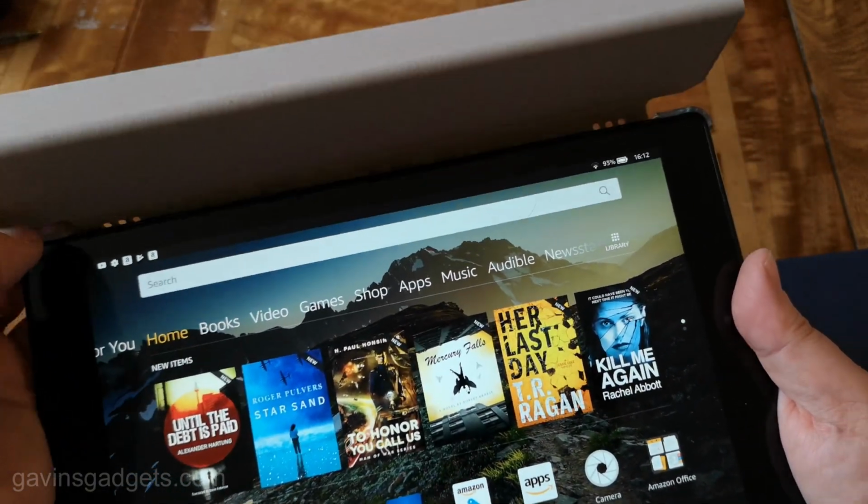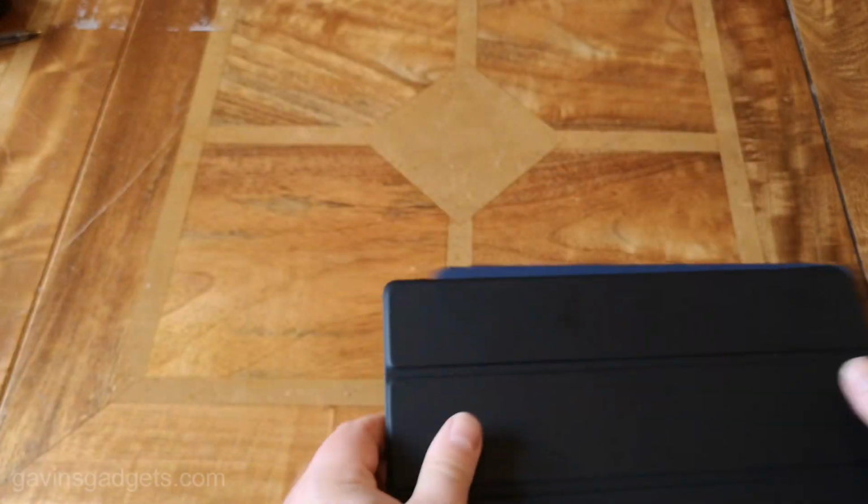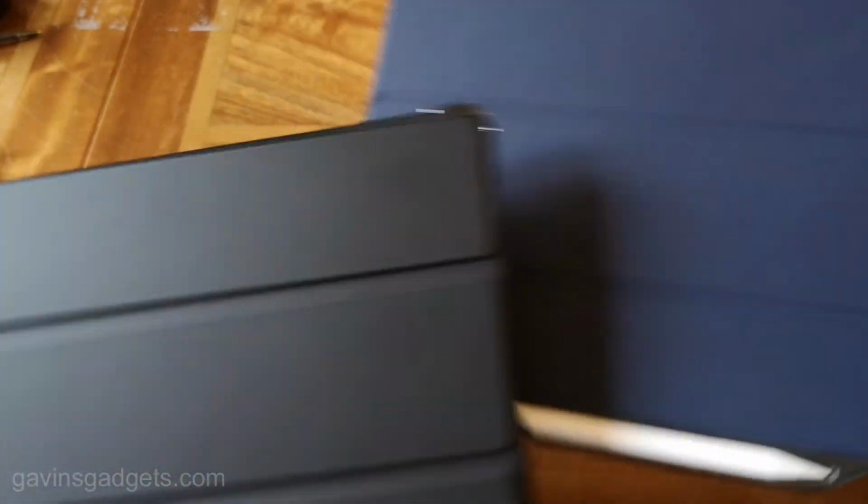I actually really like this. I think it's really good value for money. Anyway, that's a quick comparison: Amazon Fire HD 10 versus iPad Pro 10.5.